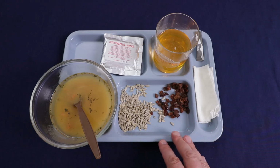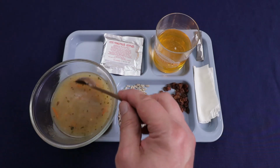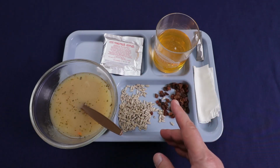But anyway, that's going to do it for lunch. Everything's really good. The soup is actually a lot better than what I thought, but I seriously wish there was a heck of a lot more peas in there. But I am going to finish that. But anyway, I'll see you at dinner.